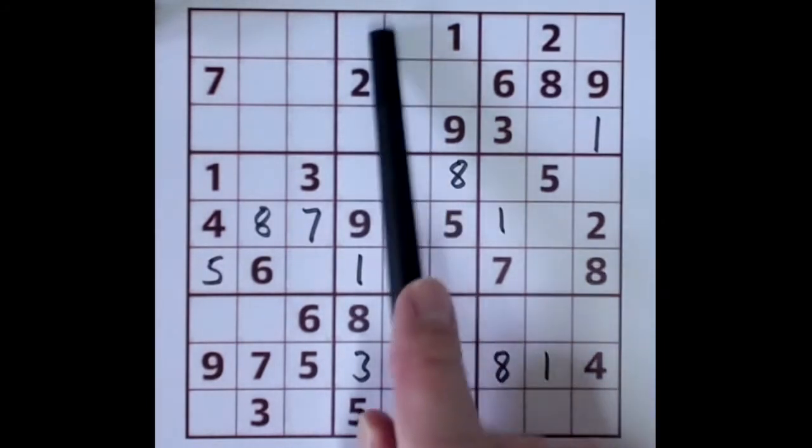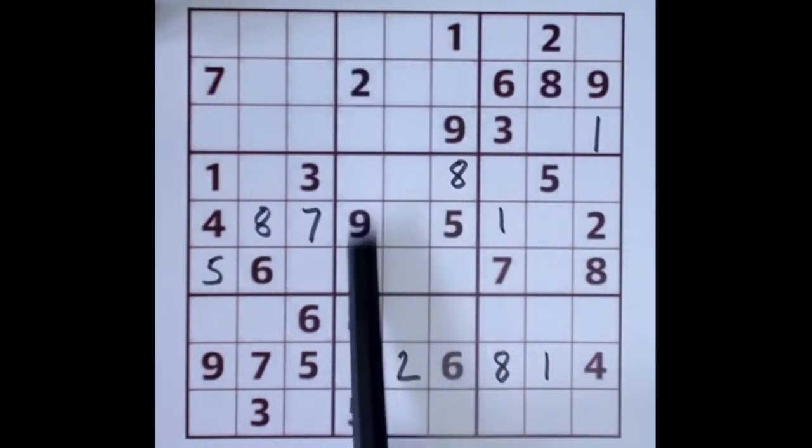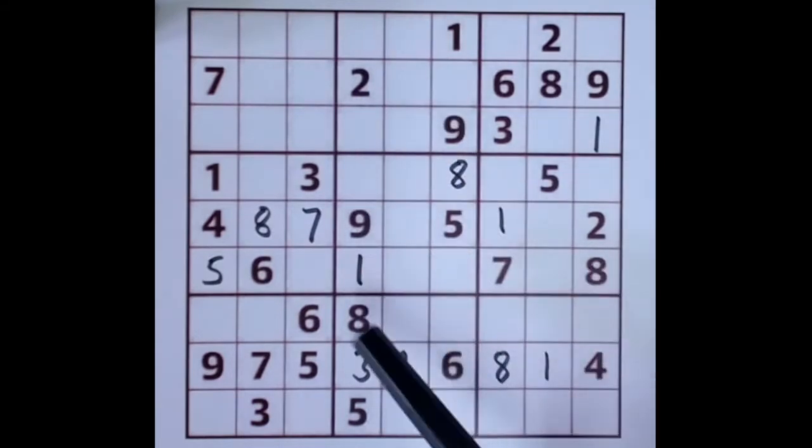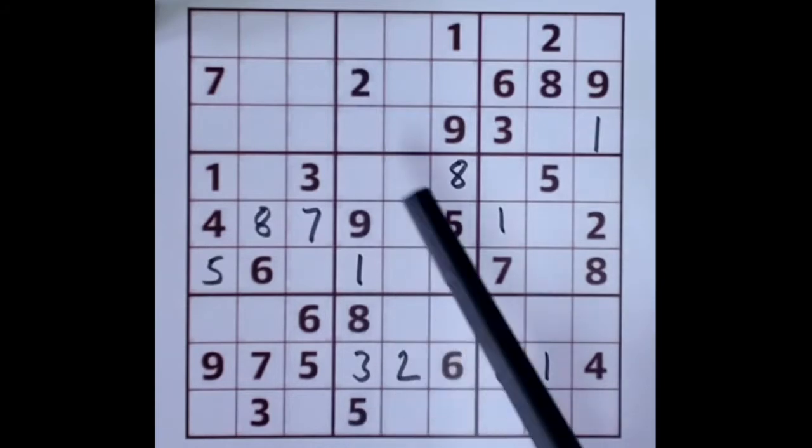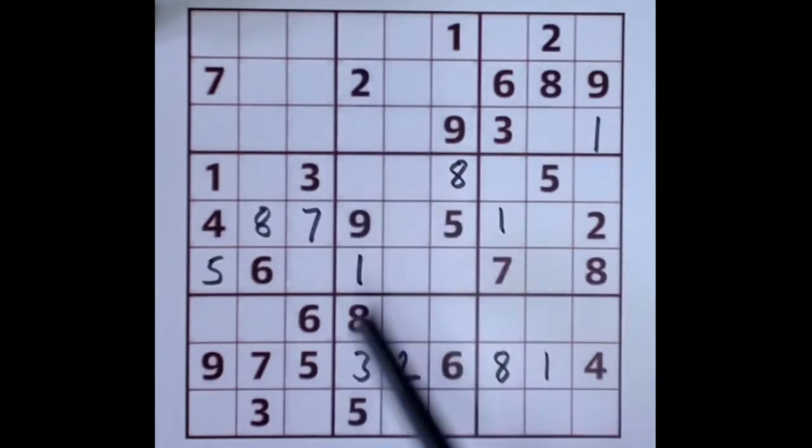Okay, and 3 numbers are missing here in this column. Let me just check. 1, 2, 3, I'm doing it all wrong today. We don't have 4, 6, and 7. 4, 6, and 7. Okay, let me get it right. 4, 6, and 7, is that going to be any use to us? No, not really. Okay.